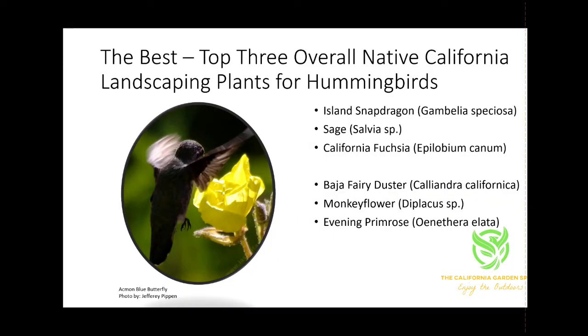To sum it up, if you are a beginning native plant gardener and are looking for 3 native California landscaping plants to feed hummingbirds seasonally, I would recommend the island snapdragon, any of the native sages, and as many of the California fuchsias as you can manage. If you already have these plants in your garden and are interested in trying some new plants that are a little more unusual but still really great for the hummingbirds, I would recommend the Baja fairy duster, monkeyflower, and Hooker's evening primrose. If you are a serious California native plant gardener and are looking for native plants that are the foundation of our hummingbirds' traditional diet and don't mind a bit more of a gardening challenge, consider growing the other plants mentioned earlier, such as the chaparral currant, fuchsia-flowering gooseberry, and great-berried manzanita. Any of the plants mentioned today will bring a bounty of luscious blooms and happy hummingbirds to your garden.